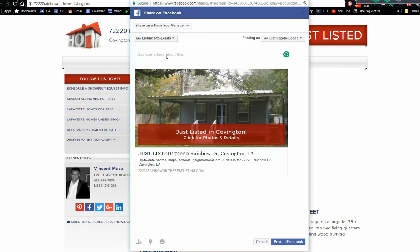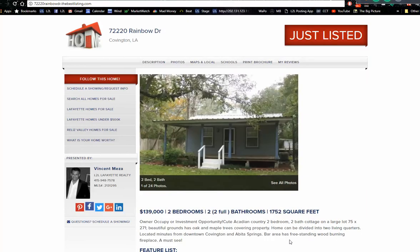And say, beautiful new shack for sale. That kind of thing. Please write something. A lot of realtors will just post a link, and people just ignore that, and it becomes kind of spammy, and people will start to turn you off. If you write something nice about the home, people will slow down and look at it. That just went to my business page, and that's how you affect where it's going. From there, you can always go straight to your business page and boost it if you want to do something like that.